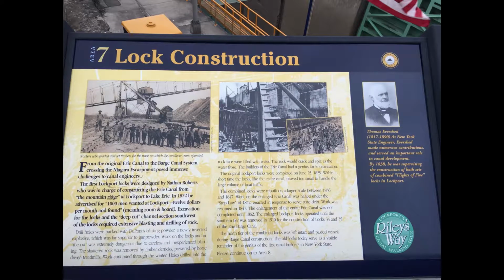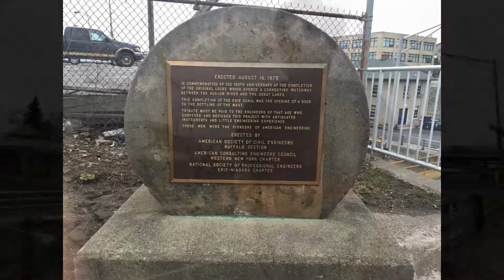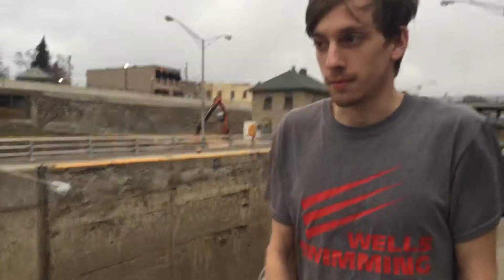Our final stop on the canal is Lock 34 and 35 in Lockport, New York. The canal is able to scale the fluctuating terrain of New York through its system of 83 water locks. So, where are we now, Austin? We are at the Lockport Canal Lock. Which numbers are they? 34, 35. Okay, so do you know how this all works here?